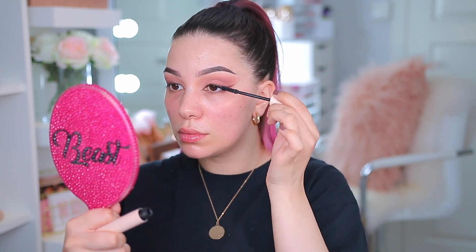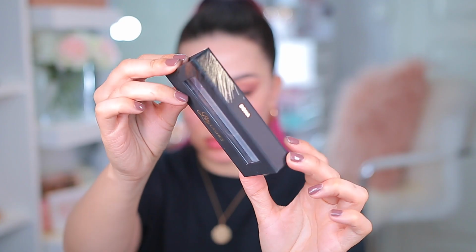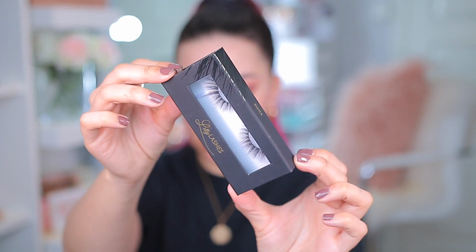Then it's time for lashes. I'm going to curl my lashes, apply mascara, and lashes are super important when it comes to foxy eyes because you really want to use flare lashes. You want to use lashes that are much fuller on the outer corner and shorter on the inner corner to really help with that look.